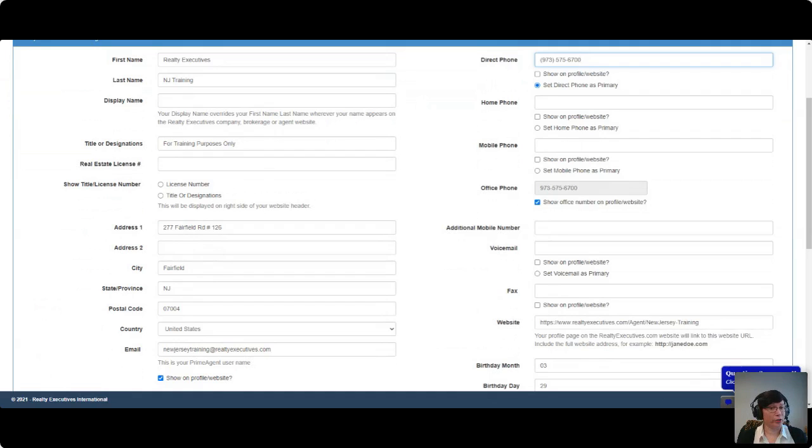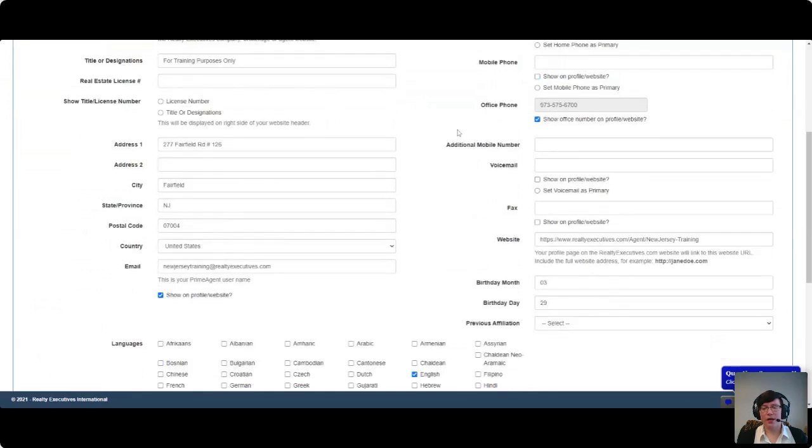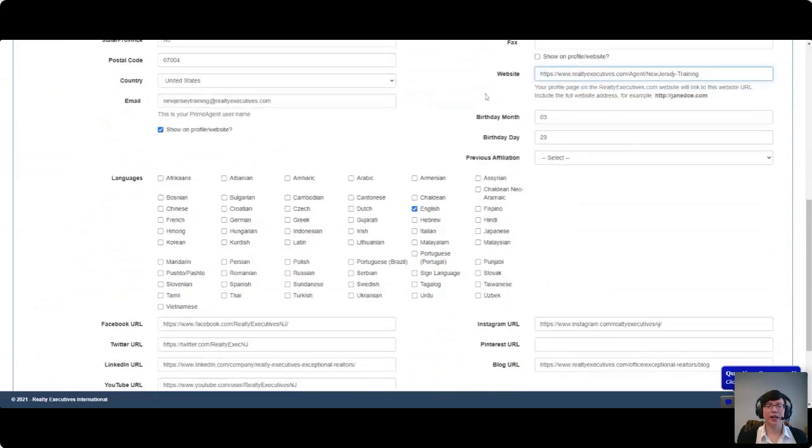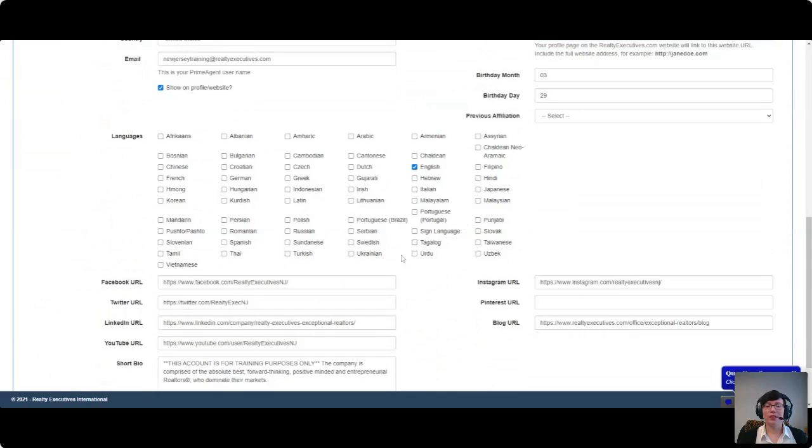Though I know most of you do put your mobile phone in as well. Again, you can have some additional phone numbers, voicemail, fax number if you have your PrimeAgent website, or perhaps you have a custom domain name, you know, janedoe.com, whatever it's going to be, you want to put that in that website box there. And of course, down below, any languages that you speak, always nice to check those off.